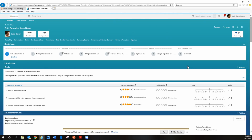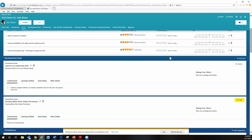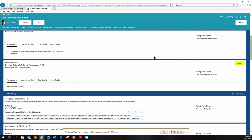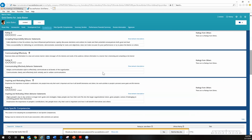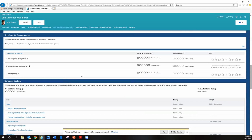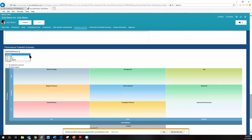We can create as many steps as we want to. Again, the same things, we can lock this goal section down or not lock the goal section down here. We have our development plans. We can add more developmental goals inside the solution. We can bring in our core competencies that are core to us and our organization, as well as our role-specific competencies inside the solution. We can view our summaries, and we can even rank people here on how we want them to appear on our performance versus potential 9 box inside the solution.